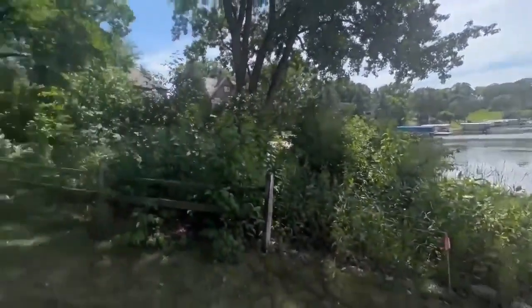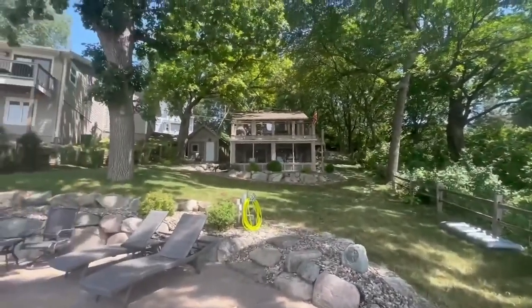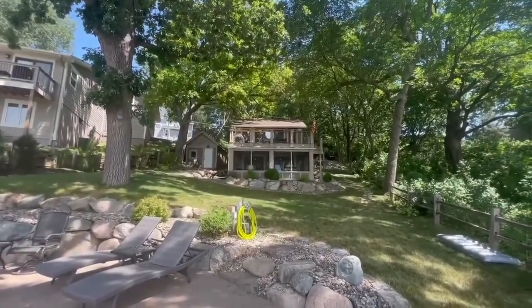Okay, I'm gonna take a peek back at the house, and then of course there's a shed on the side there.